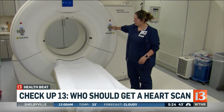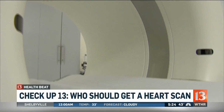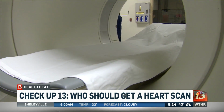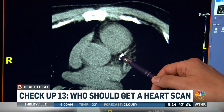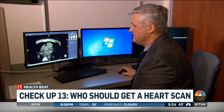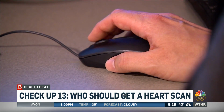So this is what the room looks like when you get a heart scan. It takes less than 5 minutes to move the patient into position and take a picture of their heart. The images then reveal hardened plaque or calcium in the heart. Each deposit is quantified and then added up to create a calcium score, and that score correlates with risk. The higher the score, the higher the risk for heart attack, stroke, or some kind of cardiovascular event.